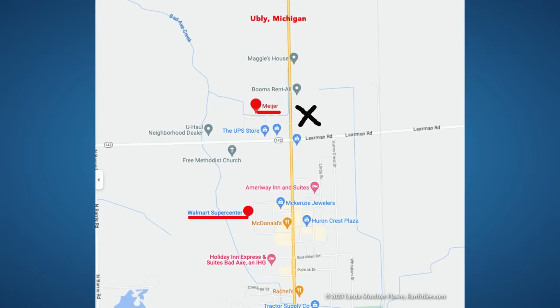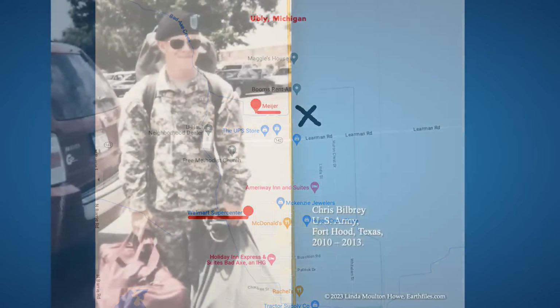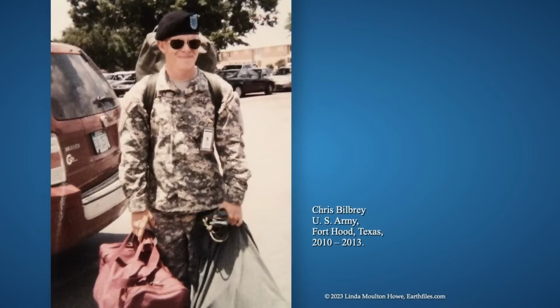Chris placed a black X where the family was in the shopping center parking lot between the Meijer and Walmart stores. Chris had served in the U.S. Army at Fort Hood, Texas, north of Austin, from March 9th, 2010 to March 13th, 2013, so he had some familiarity with seeing military jets in the sky, such as F-16s and later F-35s.